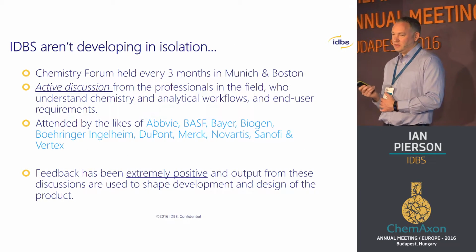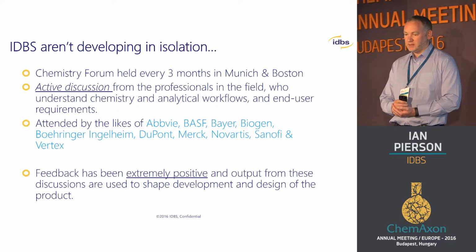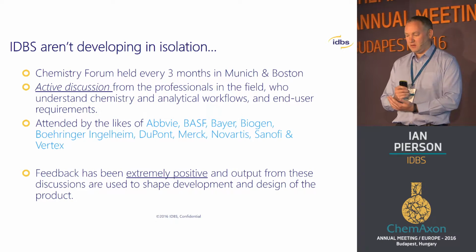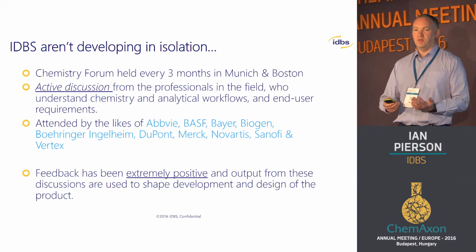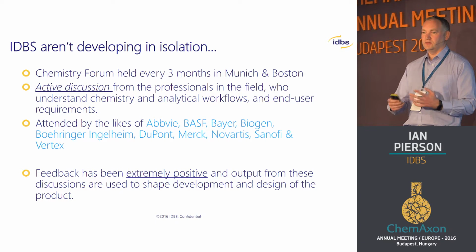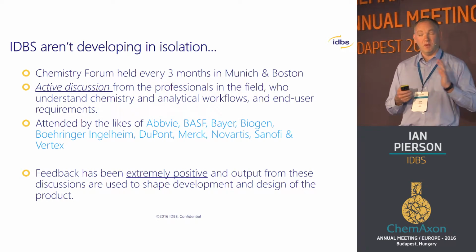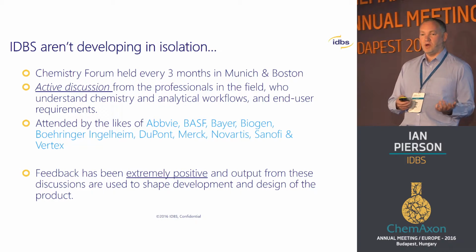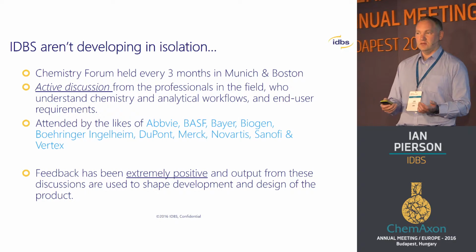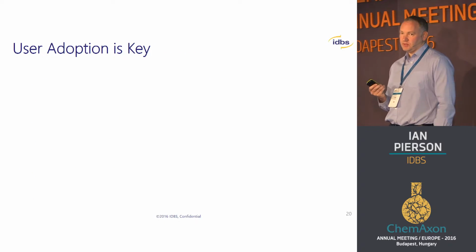So in this, we actually are not developing this product in isolation. Our team basically run a chemistry forum event in Boston and in Munich every 3 months. ChemAxon attend these as well. And effectively what we do is we get a group of people in the room and we sit down and we talk chemistry. And we show them prototypes, we show them design ideas and workflows and say, how would a user do this? What would you expect the user interface to look like? And we've got some amazing feedback from this. And I think it's also quite empowering because we can then work together with customers to be able to design the next generation chemistry ELN that's actually going to meet their needs directly up front. So I think user adoption is key.